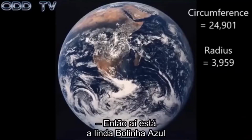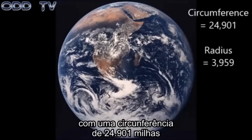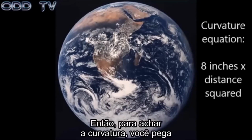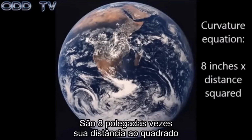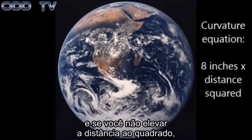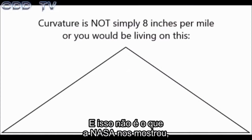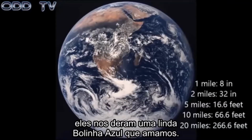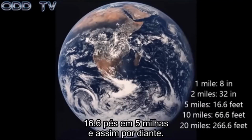So there's the pretty blue marble that NASA claims we are living on, with a circumference of 24,901 miles and a 3,959-mile radius. To find the curvature, you take 8 inches times your distance squared. That's 8 inches times your distance squared, and if you don't square the distance, you end up with this, and this is not what NASA has shown us. They have given us a beautiful blue marble that we love. So you get 8 inches for 1 mile, 32 inches in 2 miles, 16.6 feet with 5 miles, and so forth.